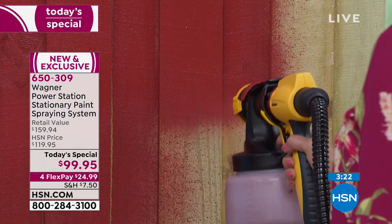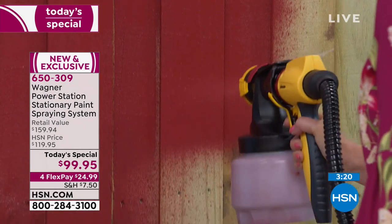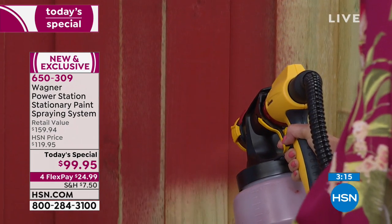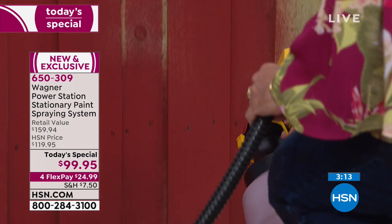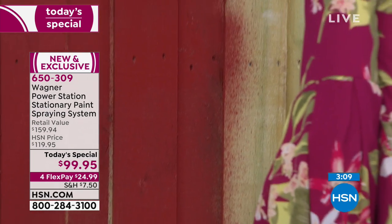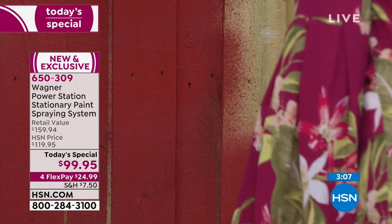So look at that. See, now I'm doing two boards. Now she's got crazy coverage. Right. Look at that. Come on. Go, go. Look at that. All the way. And then I'm coming up. Wow. And if I want it even heavier, I can just do this, right?